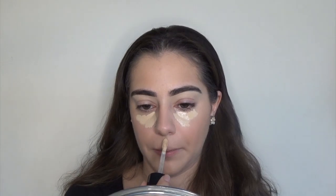But this is more of just a basic concealer. It's not really that highlighting. It's more of a baseline, correcting any mistakes, any issues that are going on. And then because the Fenty Beauty is so much lighter, I do that in the inner corners just to brighten it up a bit.